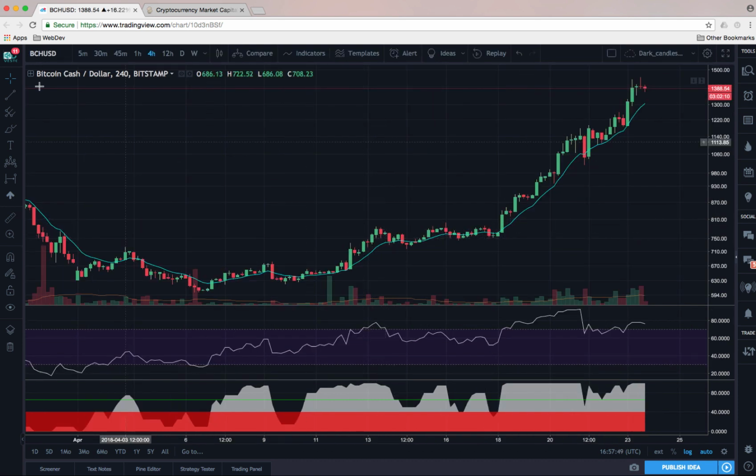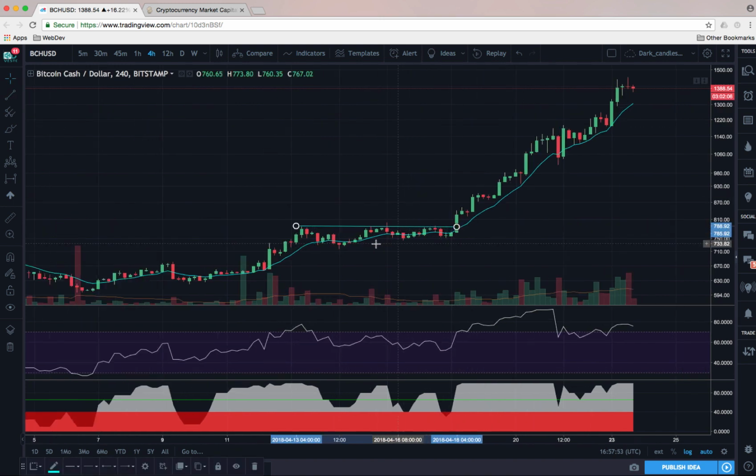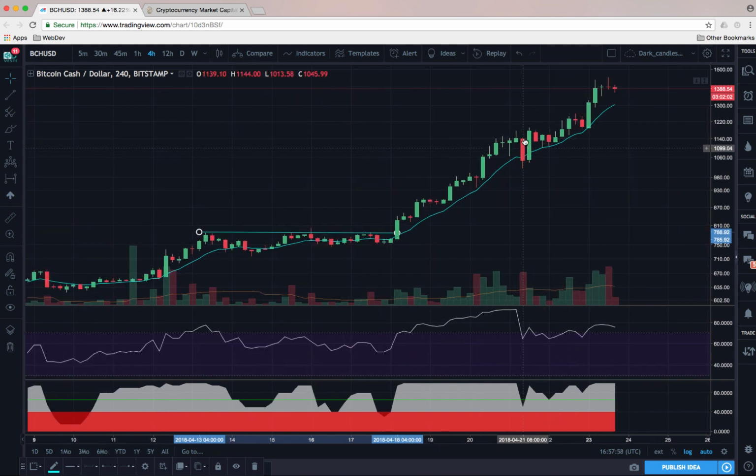Bitcoin Cash just continues to charge higher. I pointed this out last week when it broke above this little ascending triangle pattern here and just continues to march higher. There were some attempts to sell this one off, but the buyers just continue to show up here, and so far it's finding support along that ascending 10 EMA on the 4-hour chart.